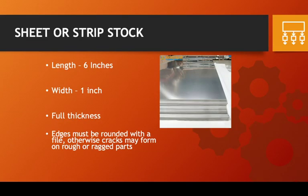For sheet or strip stock, length should be 6 inches. Width should be 1 inch, with full thickness. Edges must be rounded with a file, otherwise cracks may form on rough or rugged parts.